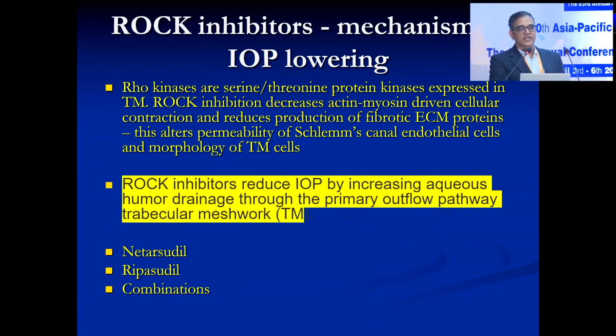And ROCK inhibition decreases the actin-myosin-driven cellular contraction and thereby reduces the production of the fibrotic ECM proteins, which alters permeability of the Schlemm's canal endothelial cells and morphology of trabecular meshwork cells. For all those of you who want to know the pathophysiology, how it works. So in simple terminology, it improves outflow through the trabecular meshwork. It's a trabecular outflow drug.